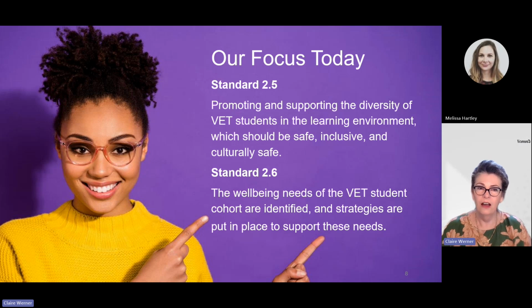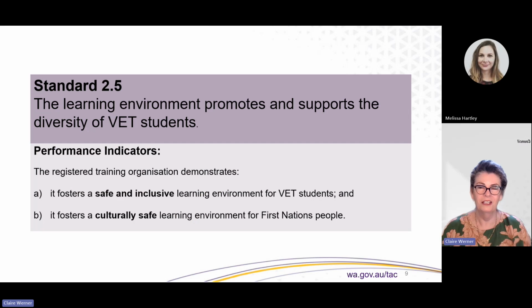Standard 2.5, which is about promoting and supporting diversity of VET students in the learning environment, which should be safe, inclusive and culturally safe. And Standard 2.6, which is about the wellbeing needs of students, those needs being identified and strategies put in place to address those needs. So while it might fit nicely onto this slide, in fact, there's quite a lot to talk about when we think about those two standards. So let's start with 2.5.